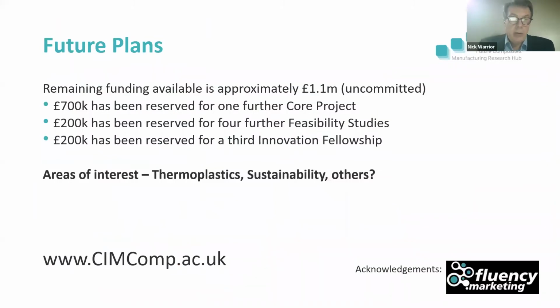So that brings the current research up to date. So what do we plan to do for the next 26 months? From our unallocated funding, we plan to offer another round of feasibility studies with one further core project. We anticipate that this project might be in thermoplastics, possibly overmoulding, and that there will be increased interest in sustainability-based work in line with the net zero 2050 ambition.